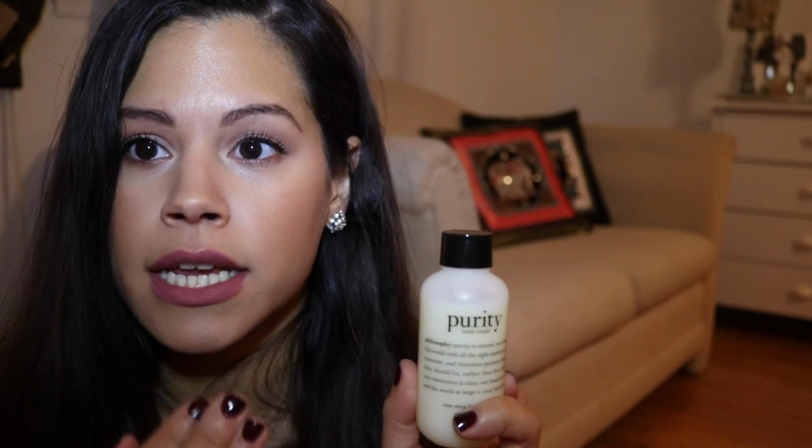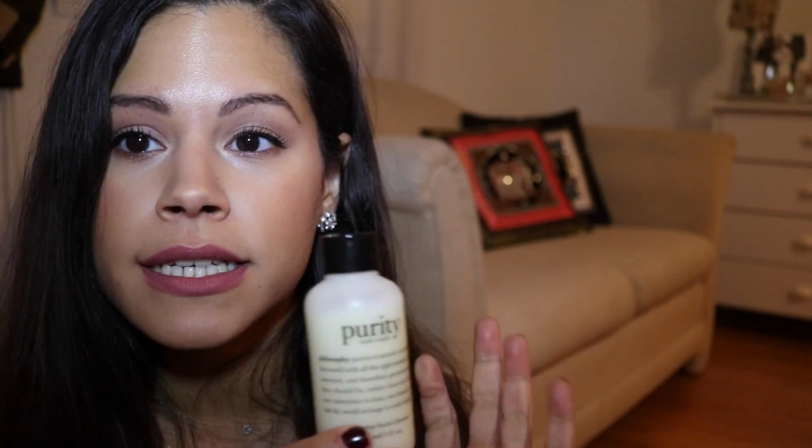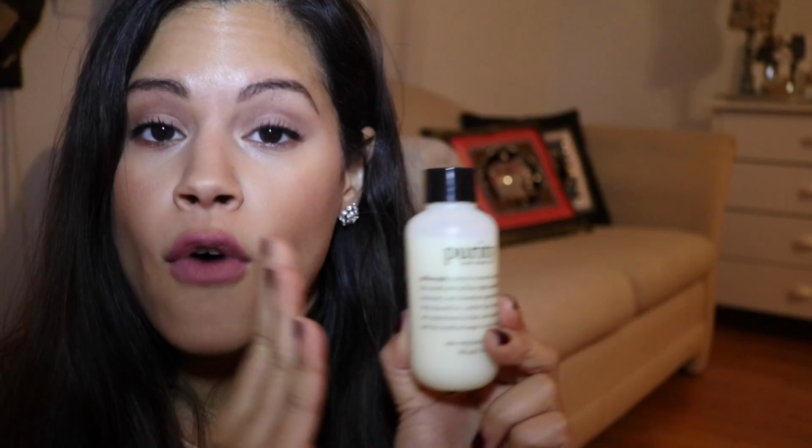I noticed a change in how my face looked when using this. I know it sounds dramatic, it sounds crazy, but trust me, I use very minimal face products. I'm very picky with what I use on my skin. I'm very careful. Like I said, I have oily skin and acne prone skin, and sensitive skin, so I have to be careful. But this stuff is just amazing. So what I do is I use this to remove my makeup. I don't have a specific makeup remover, so I use this to remove all of my makeup, and then I go in with my Murad.